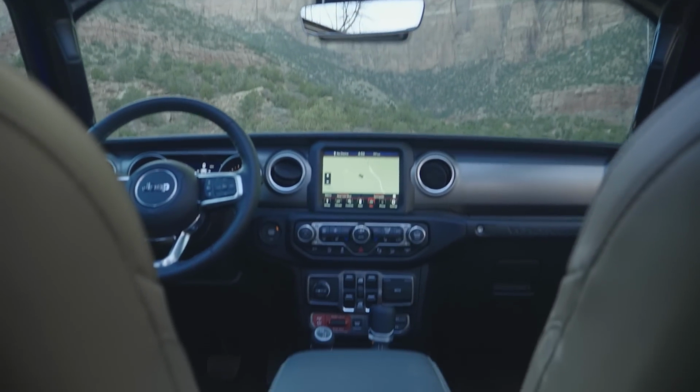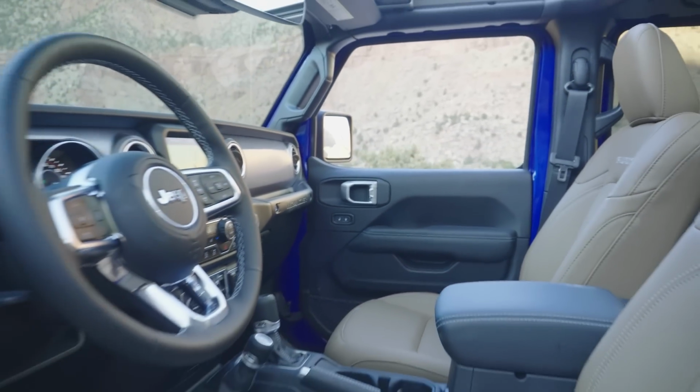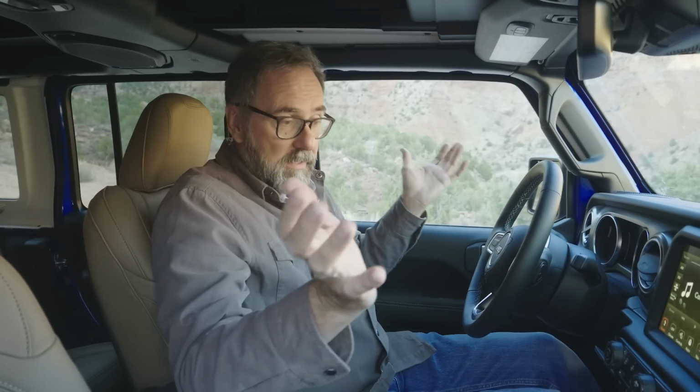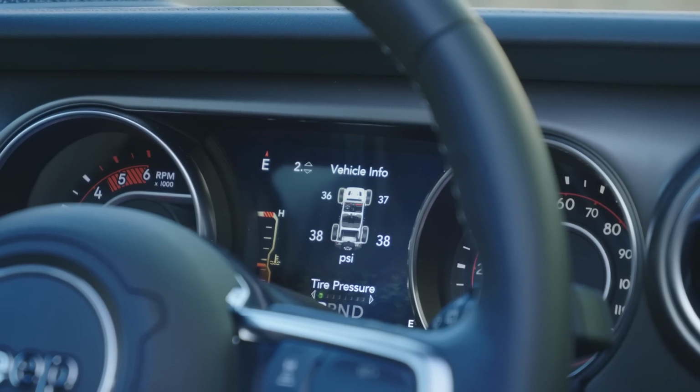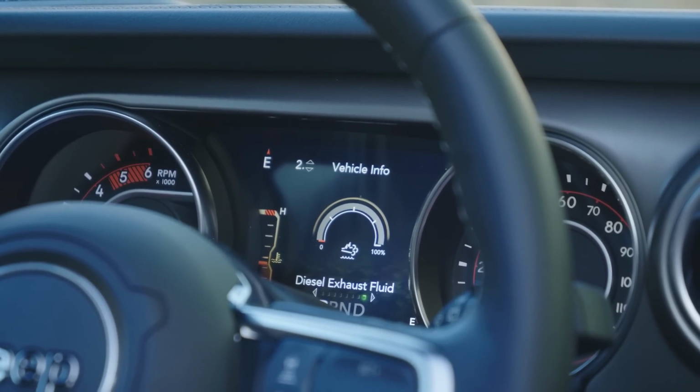The interior of this year's Wrangler EcoDiesel isn't really any different from last year when they didn't have that motor, because the vehicle itself hasn't really changed. This is a Rubicon, just like our long-termer, except it has a tan interior, which was always available. We just didn't get it. But there's really nothing here to see that's any different at all. The main thing is, if you scroll through the menus here, you'll see a readout of the DEF tank's fluid level, and that's pretty much it.